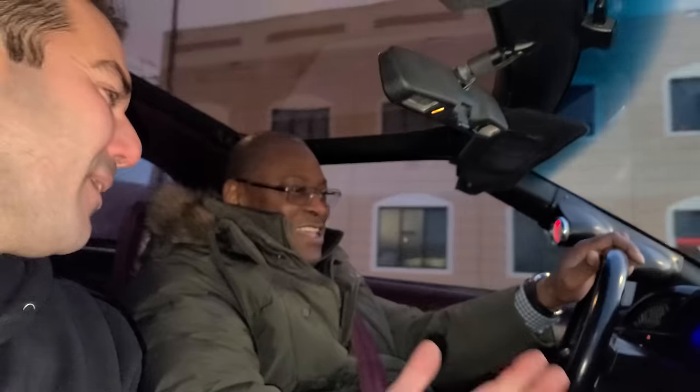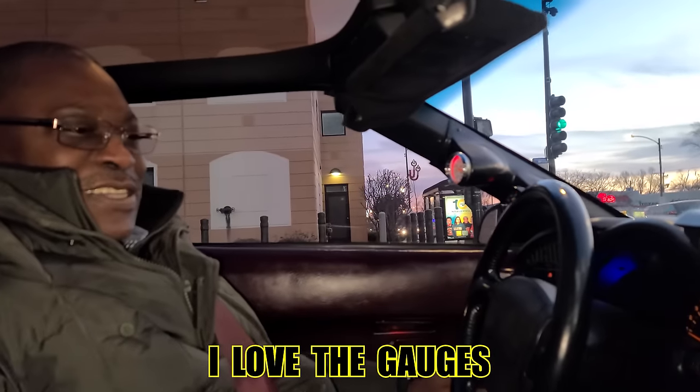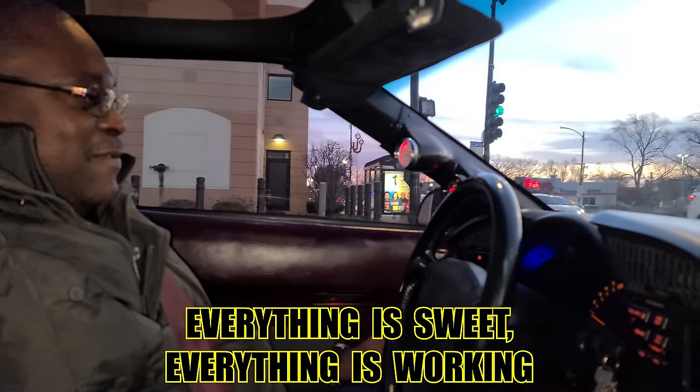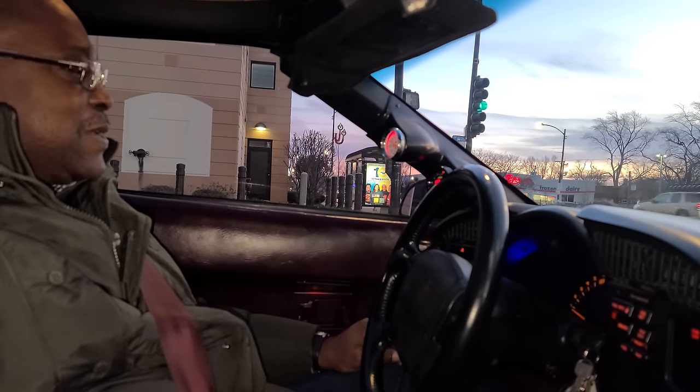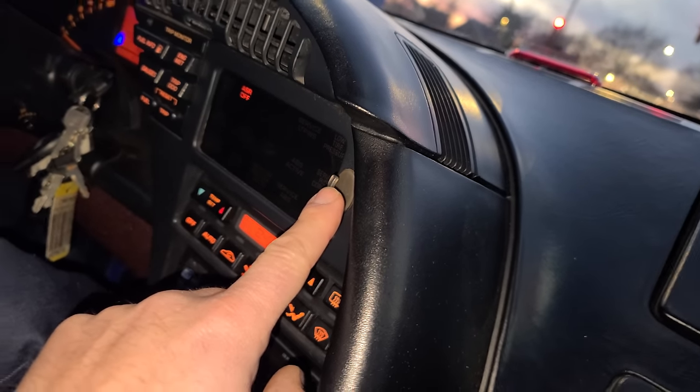It lights him up. I mean, it is like 20 degrees outside, but look at that. Marlin's got ASR off. Gauges. Yeah, digital dash. Everything is sweet, everything is working. So Sung was wondering, what was this for? It's like a key hook?